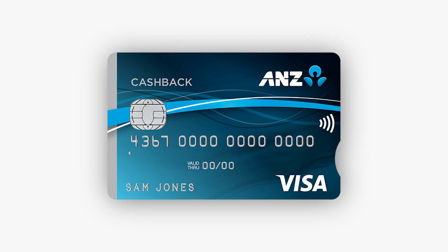The next thing I'm discussing is cashback rewards. And there are a few different ways you can get these cashback rewards. The most common and traditional option is probably through credit cards.